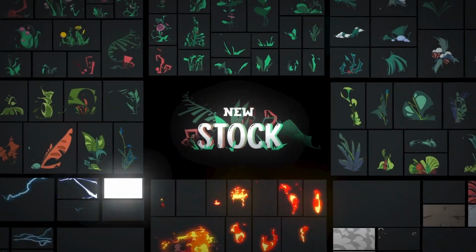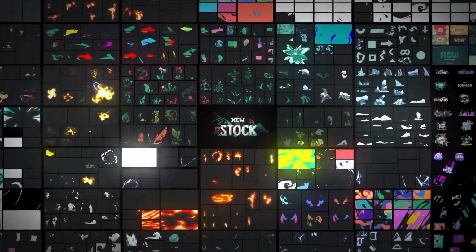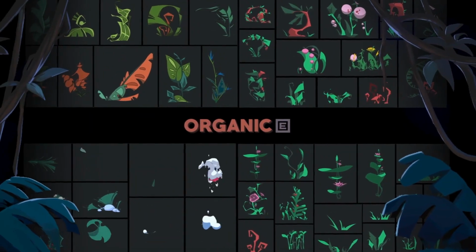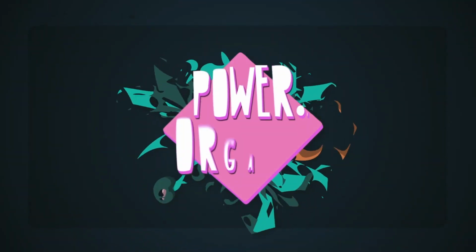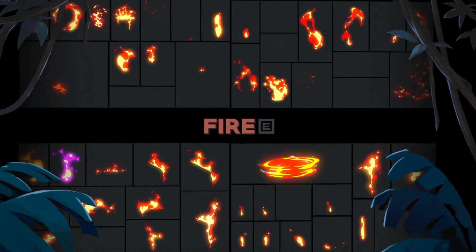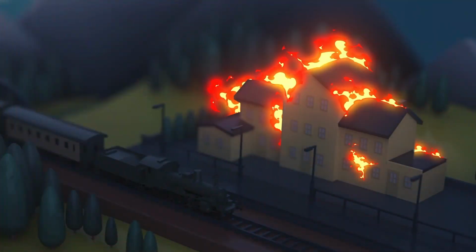You need powerful magic. Take a look at my new stock. Organic. I love this one. Messy, but good. Makes environment vivid and bushy. Plant away, my friend. Fire. One of my personal favorites. Let me show you what it does. Makes your enemy feel the heat.